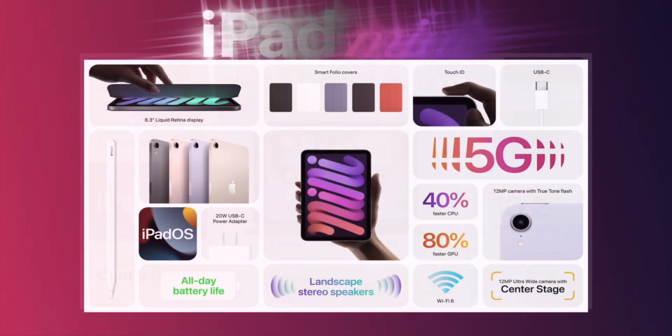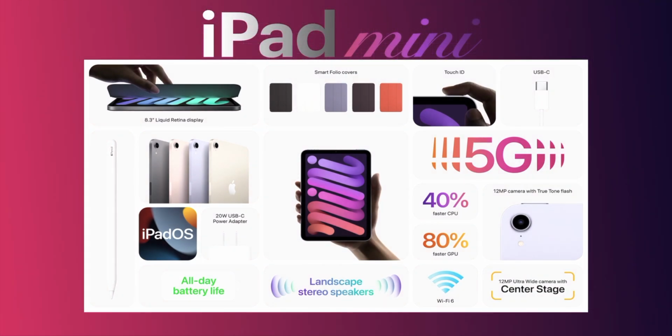Next up, we have the brand new iPad mini. Now, this was a shock to most people because, honestly, I was not expecting this at this event. I was expecting this much later. But we have a brand new footprint for the iPad mini, an 8.3-inch Liquid Retina display, which is quite amazing. It is now in line with the iPad Air and the iPad Pro, the 11-inch version, of course.